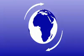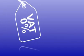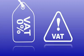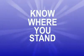You might even find yourself selling to customers around the world. Generally, if you're VAT registered and selling to someone in the EU who is not registered for VAT, you charge VAT. If you sell to customers outside the EU, it's possible to use a zero rate of VAT, as these are classed as export sales. But you do need to meet certain conditions. This includes keeping documents to prove the goods have been sold and sent to a foreign customer. If in doubt, the golden rule with VAT is to find out where you stand.